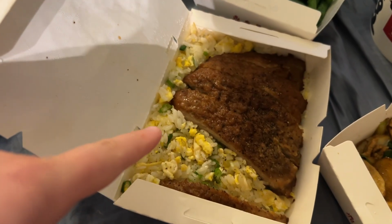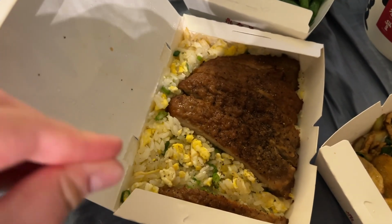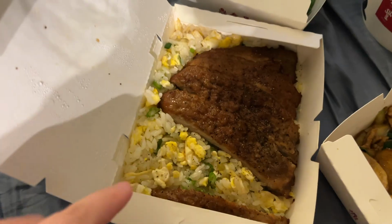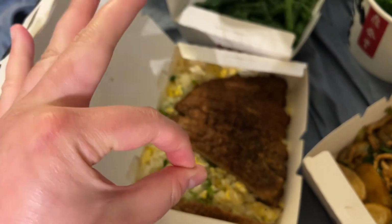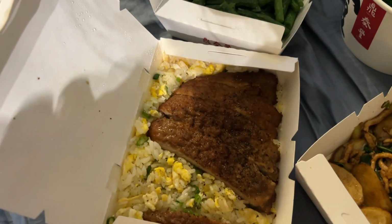So we ordered some Tai Fung on DoorDash, but we didn't get any xiaolongbao because xiaolongbao needs to be eaten fresh. Here is the pork chop fried rice. Pork chop is always so juicy and delicious, perfectly seasoned. And then the fried rice, I don't know how they do it, but their fried rice is so good. Like premium quality ingredients, tastes delicious.